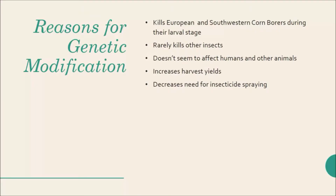The main reason that this genetic modification was created and approved by the FDA was that it kills all types of corn borers, which are extremely harmful to corn crops. The modification also rarely seems to have an effect on any other types of insects, especially insects like bees that positively affect crops. As far as we know, there's no harm to humans or other animals caused by the modification, but many studies have been shut down and no long-term research has been completed at this point.